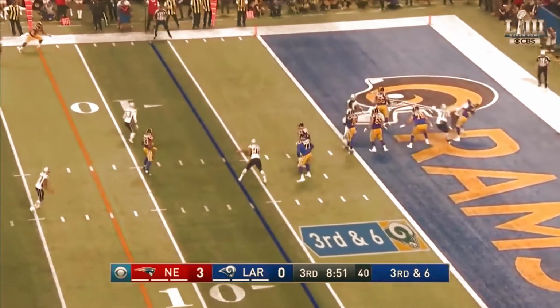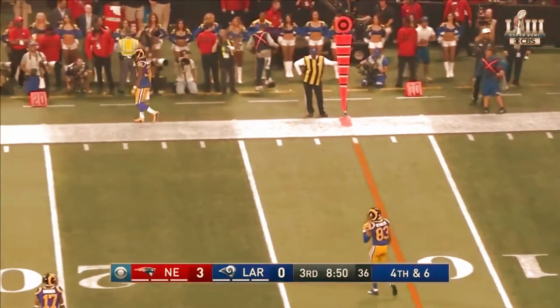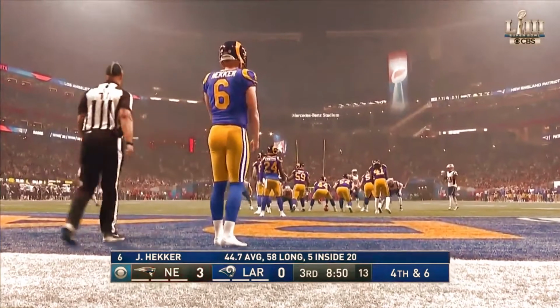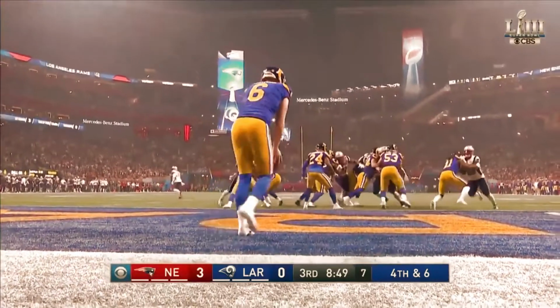From the end zone, in trouble. Heaves it, but did not get back anywhere close to anyone, and not even to the line of scrimmage. Hard to watch. I mean, how many punts in a row is this now? Well, this is going to be the 8th one. Eight consecutive possessions ending in a punt for Hecker.